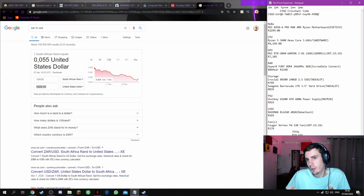So we're going to see how COVID-19 has affected computer prices. Bear in mind, this isn't at the start of the COVID-19 outbreak. This is 2 weeks into South Africa's lockdown, or 1.5 weeks into South Africa's lockdown.